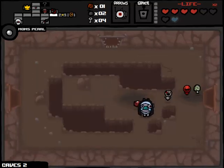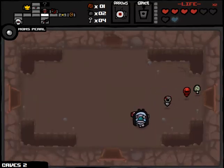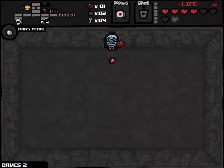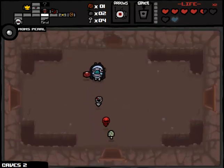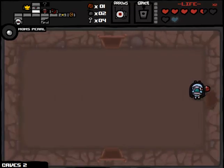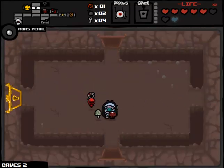Now, having explored the entirety of the floor, I think it's fair to say we should probably get these hearts, which we have a fair number of, and then go down to the next floor. So far, so good, but we're starting to run out of positive things to say, as our damage is not really increasing. Our HP is, but our damage is staying relatively consistent, which is not necessarily the best thing for us, considering that is our sore spot right now.